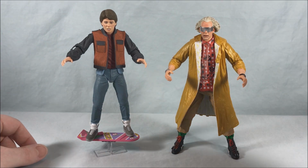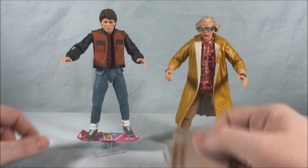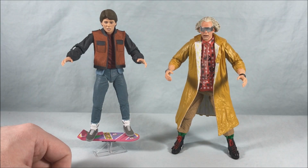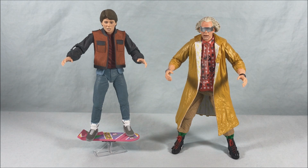But I've got to give it to the emergency cache. I think the hoverboard is also a really fun accessory, but the emergency cache, I think, they went all out. All the detail and everything was really perfect. So I think both of these are a lot of fun.